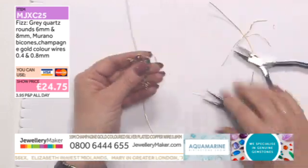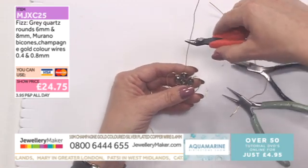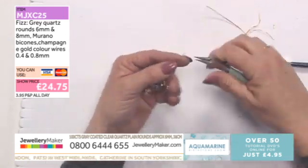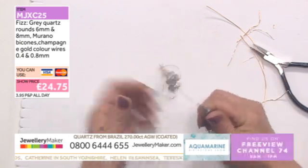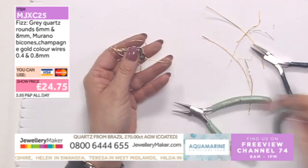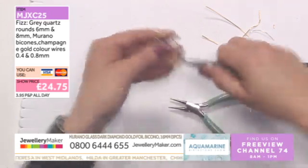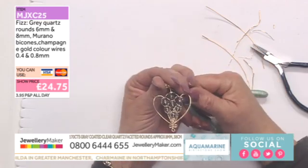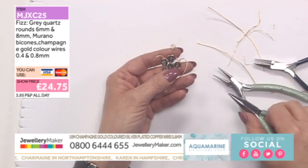And then this one here, I've done a spiral with, just to finish the wire off so it's not too intrusive. So I'm just going to spiral it down. Once you get so far with your round nose pliers, you have to swap to your flat nose, and we'll spiral, spiral, spiral. And when I get near to the top, I'm just going to tilt that back up, so I've got almost like a spiral lollipop.